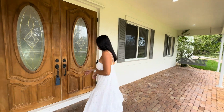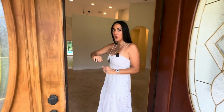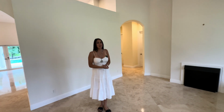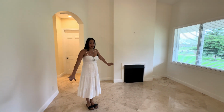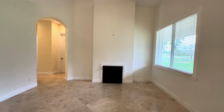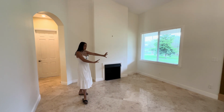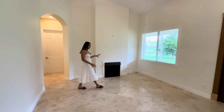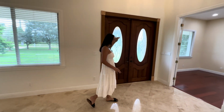So let's go inside. You can note it does have the double doors here, kind of like French doors, so you can open it, especially now that it's cooler in Florida. It's a great time to open up the windows, enjoy that fresh breeze that we rarely get here in very low humidity. So right when you walk in, you'll notice these amazing polished marble floors. We have this little fireplace area here, so you can have more of a formal living room area. And then you do have the window here overlooking the street from a distance.